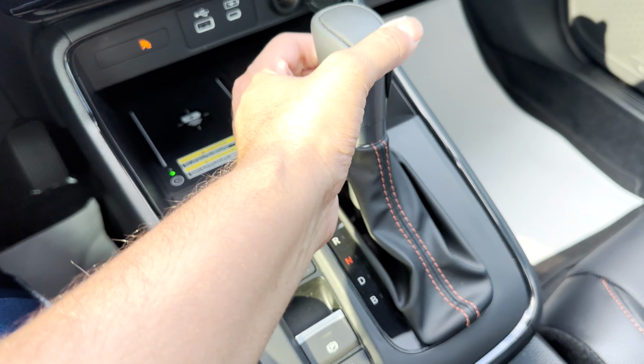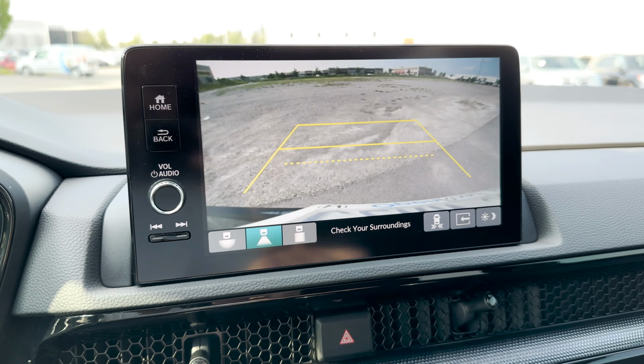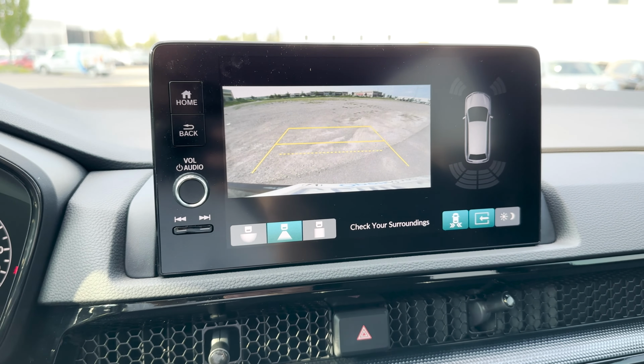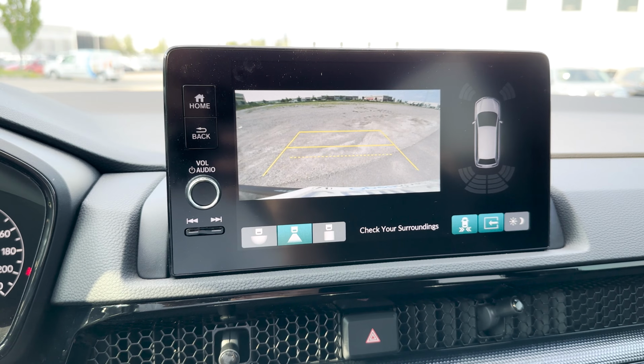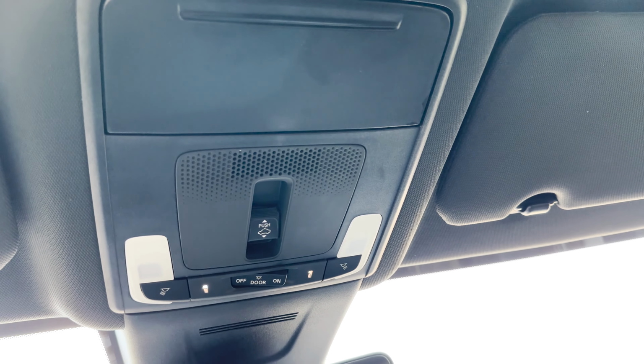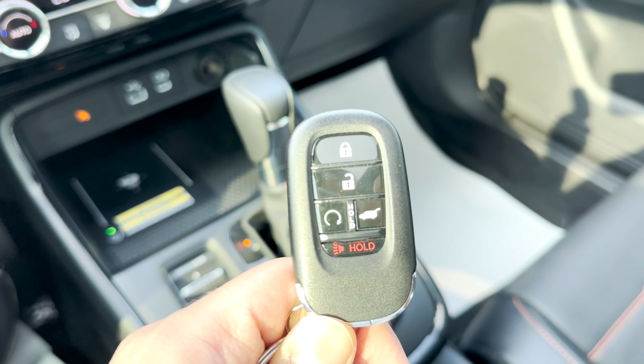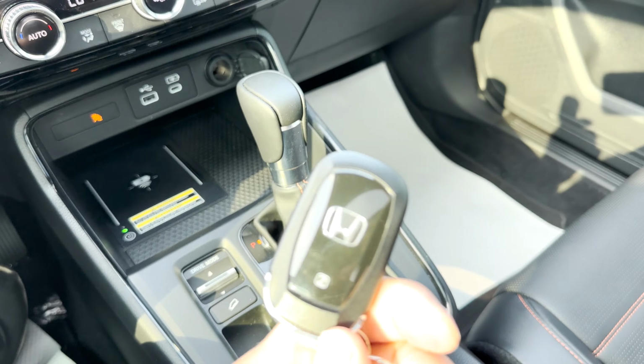Also, once you put this into reverse, you have all of these different camera angles, which you can kind of zoom in and see the width and all of that and sizes. Plus, you can turn off the rear cross traffic alert as well. Up top is the mirror, interior lights, and the sunroof controls. And like I was mentioning earlier, this has the power sunroof as standard. Here is the key fob and what it looks like for the CR-V Touring.